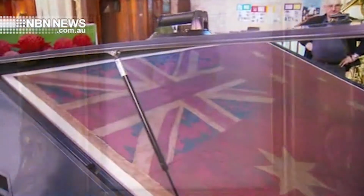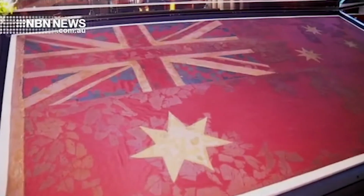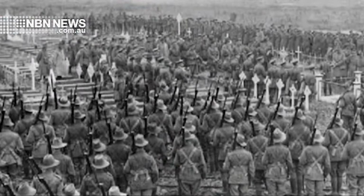Yay! Its story is a fascinating one and has its beginnings in Newcastle with Dora Sparke, an organiser for the Comforts Fund, who decided our soldiers needed their own flag on the front line. It was delivered a year after it was made, really, to General Birdwood in Ypres in Belgium, right on the battlefront. There's a report in the newspaper that says there was sounds of the battle going on at the same time.